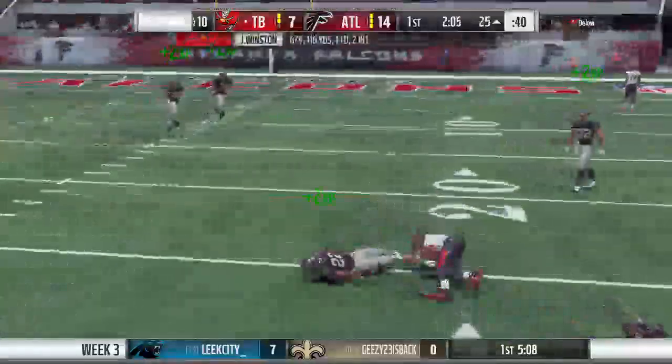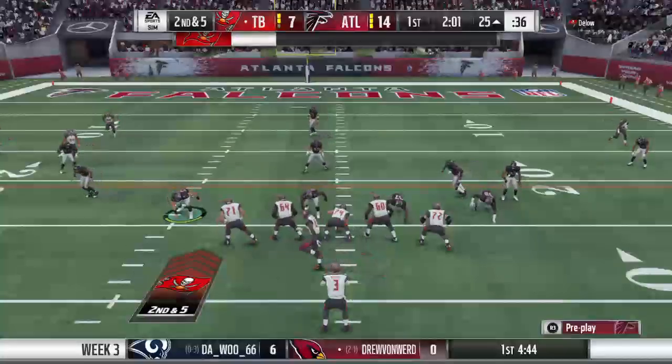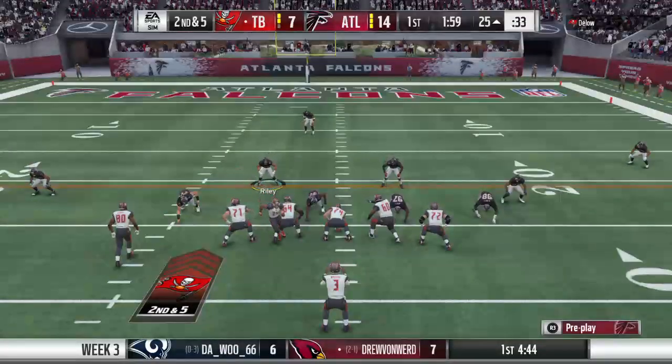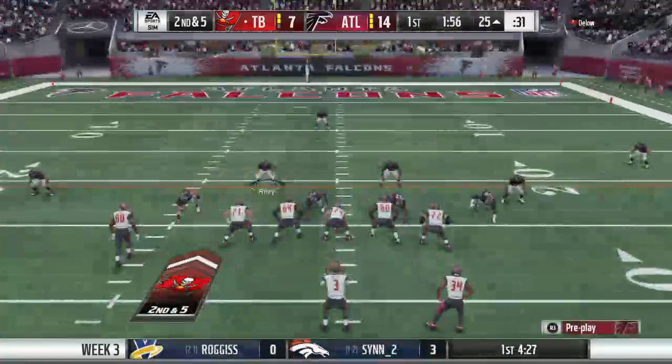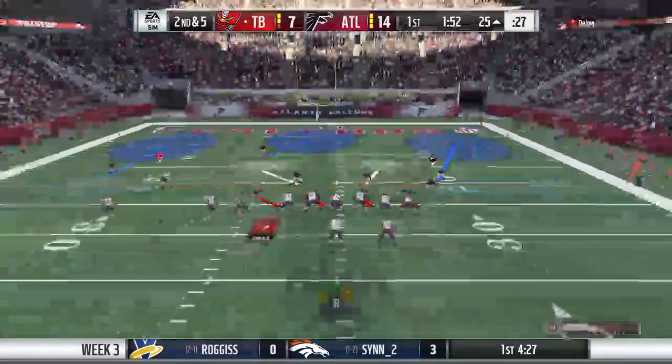It's a short one here, complete to the tight end. 5 yards on the catch there, brings up second down. When you execute a drag or a crossing route really well and give them a chance to let it develop a little bit, you can gain some significant yardage hitting your tight end on that one.